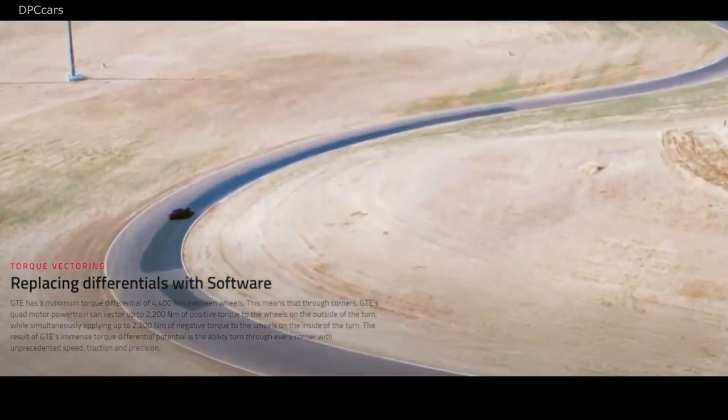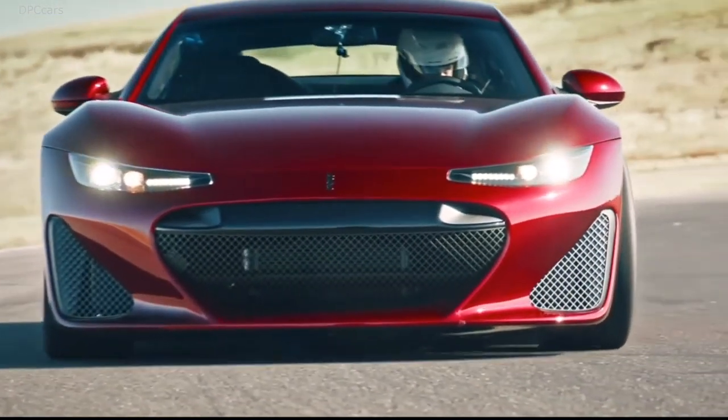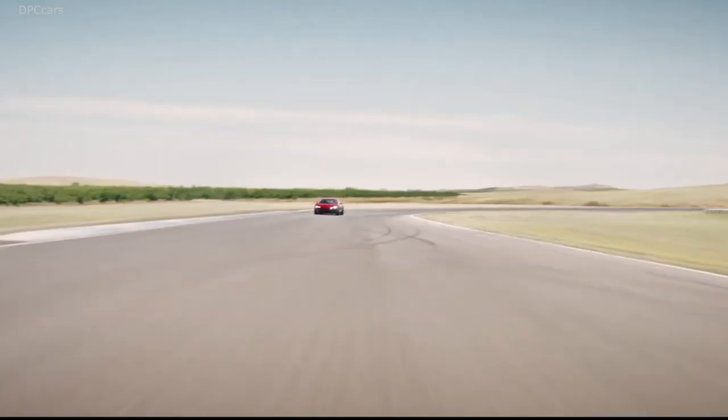Flat out, this EV is set to hit 206 miles per hour top speed. The company plans to build just 25 models at $1.25 million each, with deliveries expected to begin in 2020.